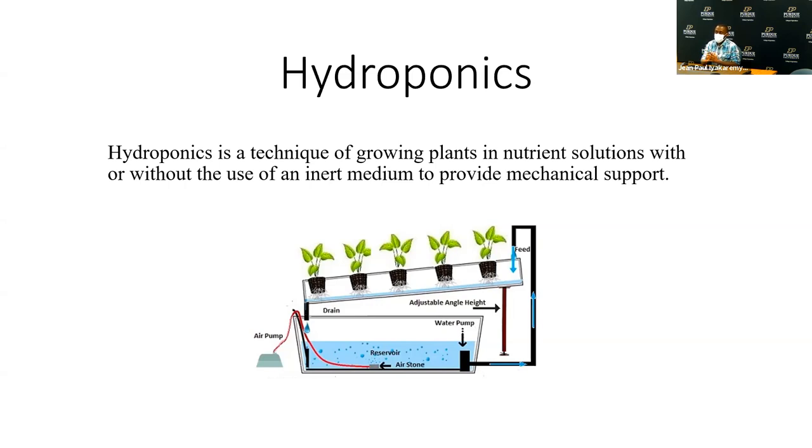As science and technology has advanced, other options have been created that can replace soil, and yet plants will get everything they need to grow properly. And one of them, one we'll be focusing on today, is hydroponics.